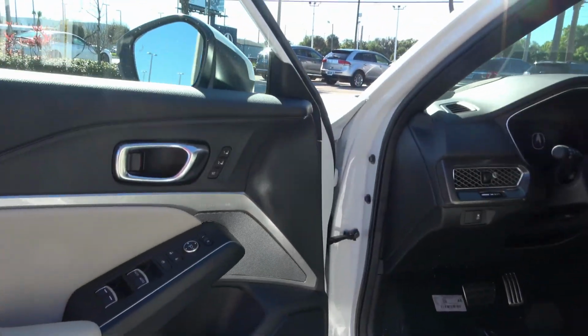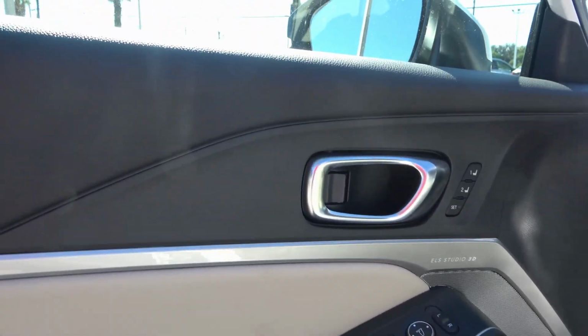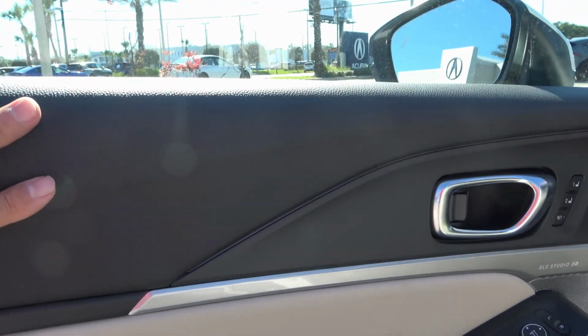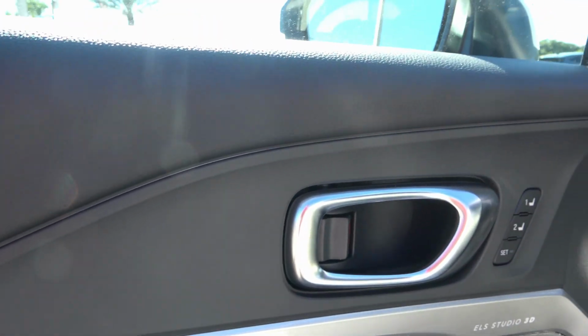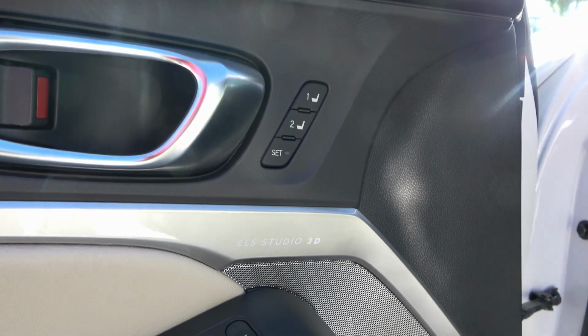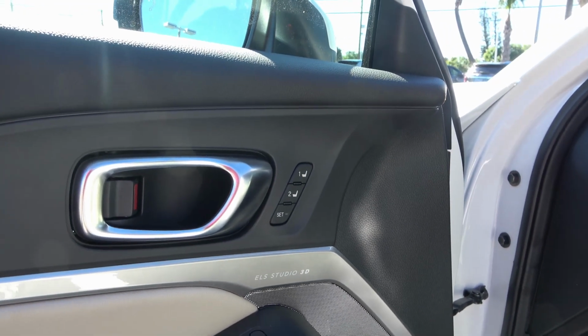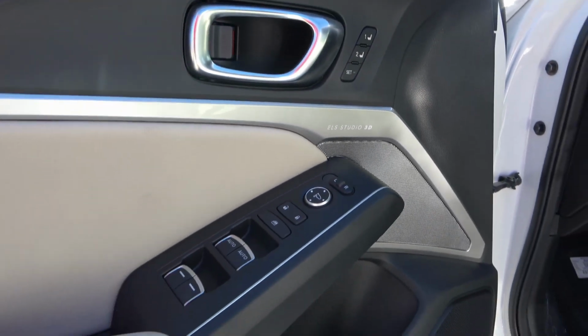And let's see if the front door panel is different than the rear one. And it looks a little bit different. So first of all, you do have the soft touch plastic right on top, versus in the back you did have the hard plastic. This trim is a little bit nicer, at least it has a little bit of texture in it. You can see that this vehicle is equipped with the ELS Studio 3D and 16 speakers, which you don't find on the Civic. 2 memory seat settings, another feature you won't find on the Civic.